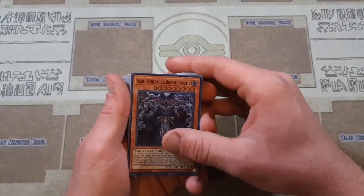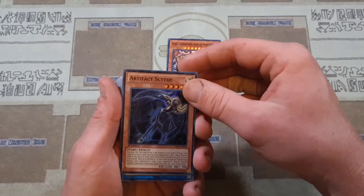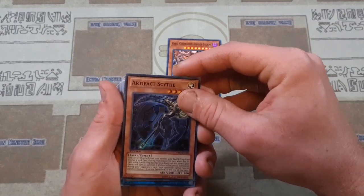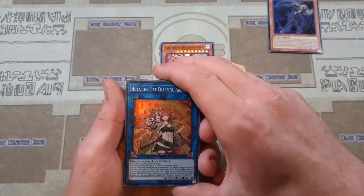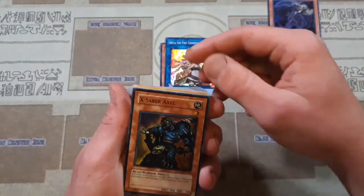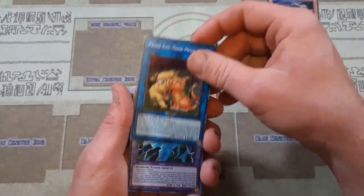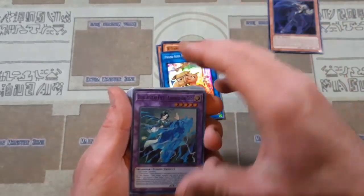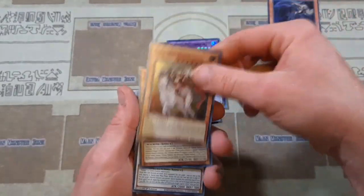So we have a Generator Boss of Storms, Artifact Scythe. That's very nice. First edition from Primal Origins. Wow, I'm gonna put that off to the side. A Hita the Fire Charmer. An X-Saber Axel, we just saw one of those before. A Prank-Kids Meow-Meow-Mu, this card is seeing a lot of competitive play now. Dual Avatar, a Valkyrie Urda, I love me some Valkyries.